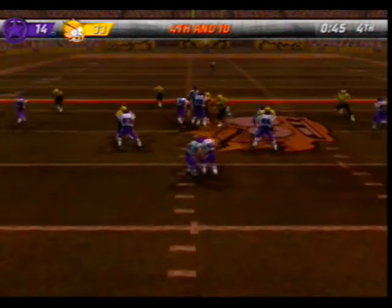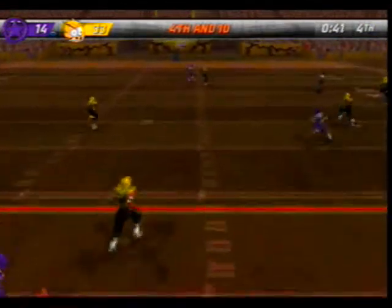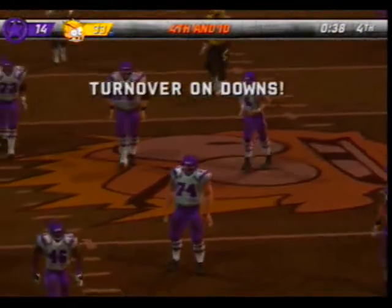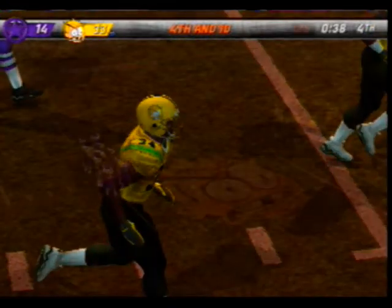Fourth and long here, they're going to go for it. Tucks it away. Setting up play action. Pressure coming. Getting some air under this one. Looking for his man deep. Nearly intercepted. Didn't get the first down they needed, John. They need to try to get something going, even if it means gambling on fourth down.